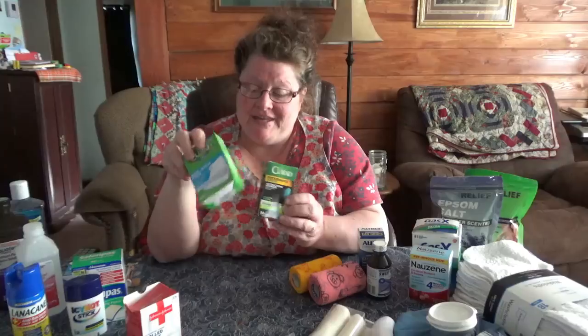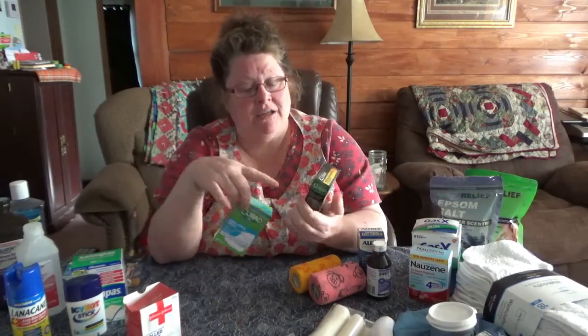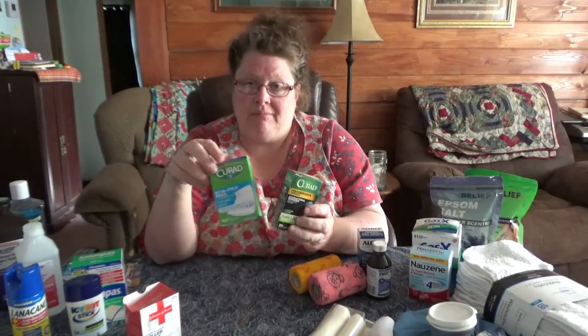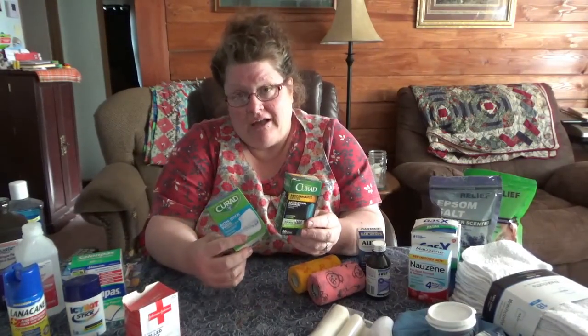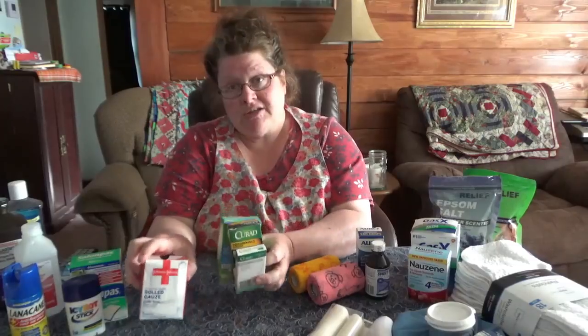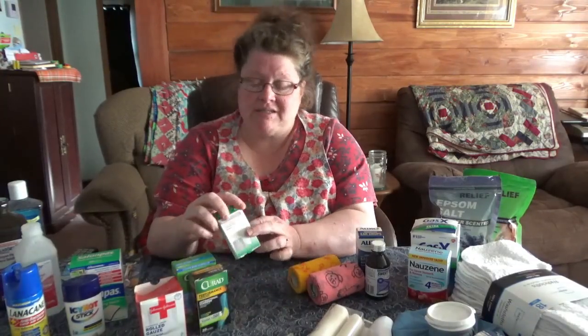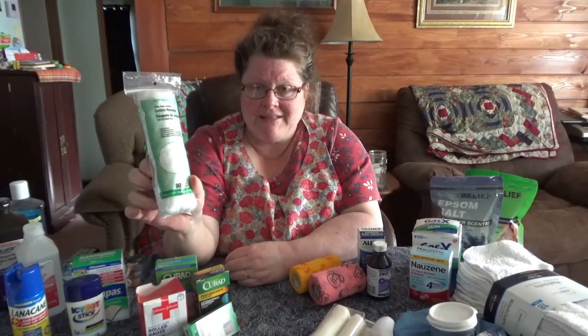You can get this brand at Dollar Tree, and maybe not these exact products, but I know you can get these bandages at the Dollar Tree for $1, $1.25. Also get them at Walmart, other places. So get you a collection of bandages and gauzes. Get yourself some non-stick pads so that you can take care of those cuts and scrapes, and make sure that you keep them clean. I like to have these little rolls of cotton pads, and you can also get these at Dollar Tree, Walmart, anywhere.